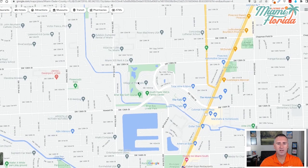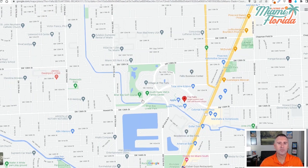All right, so let me zoom out. Here we go, Village of the Falls. Here there's a golf course. Here we go, the Falls Shopping Center, which is all of this. There's a golf course in here, Briar Bay Golf Course, if you like to play golf. There are tons of golf courses.